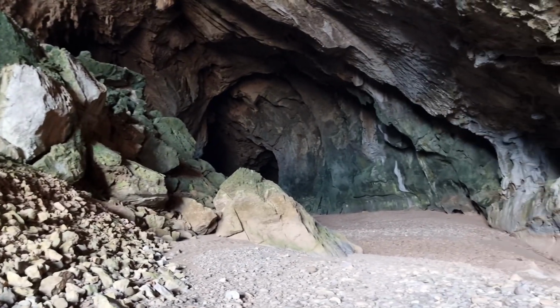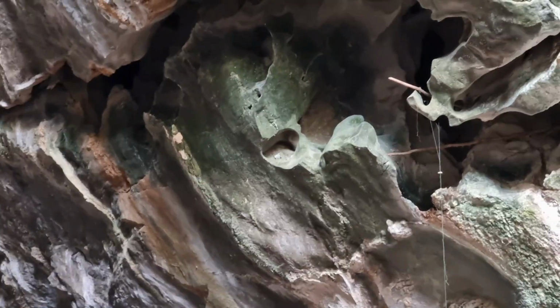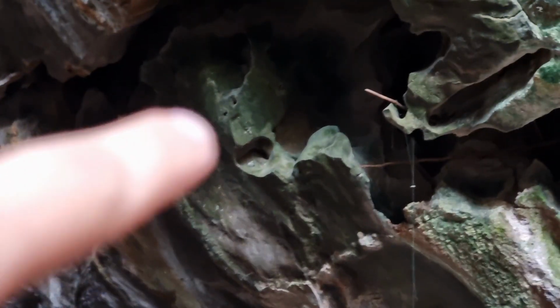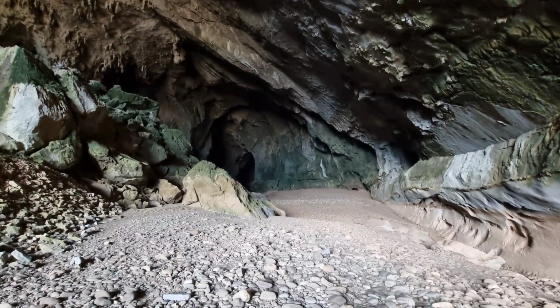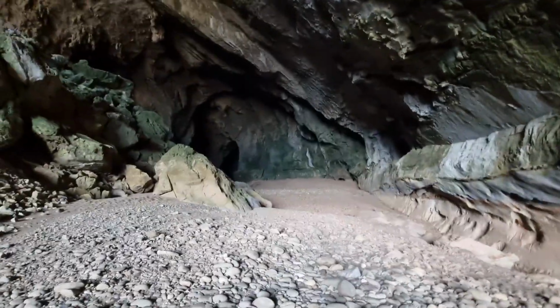We're inside right now. It's huge. Really, really big. Reminds me of something. That looks like a snake. A face there. Oh, it looks like a monkey. It actually looks like a monkey. There's the mouth, the eyes, and the nose. Echoes. Woo! That's sick. That is cool. That shows how big this cave is.